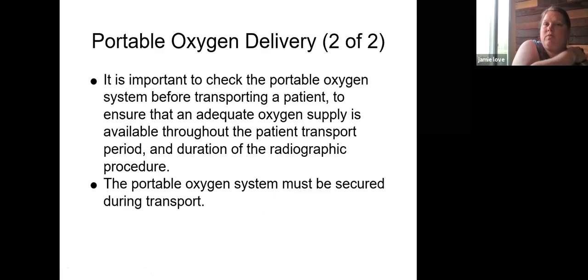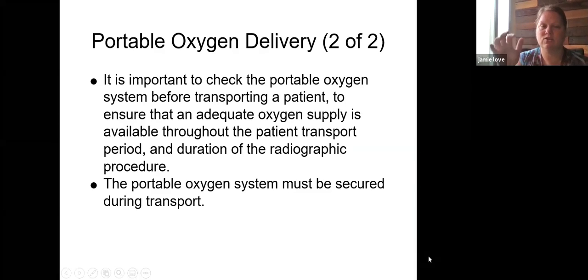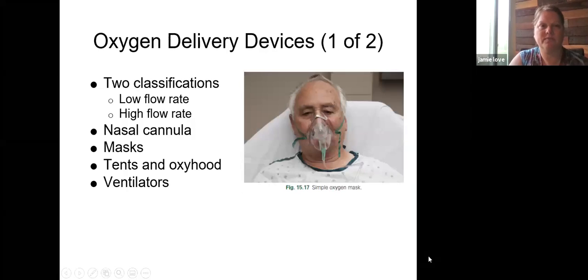So we want to make sure before we transport a patient that we have enough oxygen to last. We want to look at the tank to make sure that the pressure is at least halfway or so, to make sure they make it. It should be secured during the transport, that way you don't drop the tank on the ground or anything. Sometimes there's holders in the beds. Sometimes we set them along the side of the patient's body or leg area at the foot of the bed. But usually they are in a secured place on the stretchers.